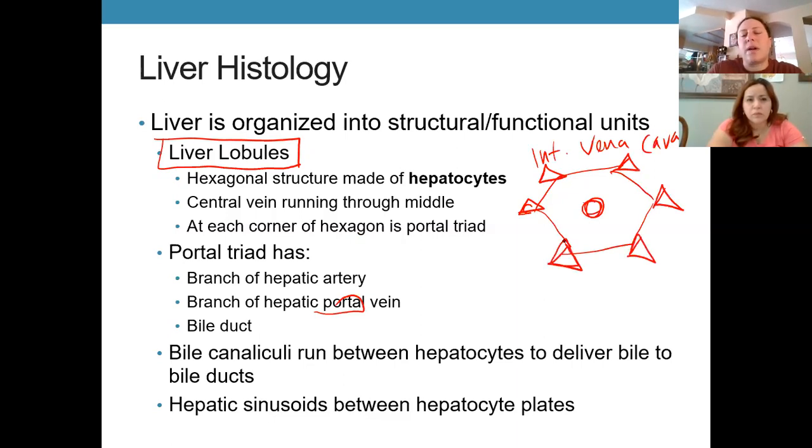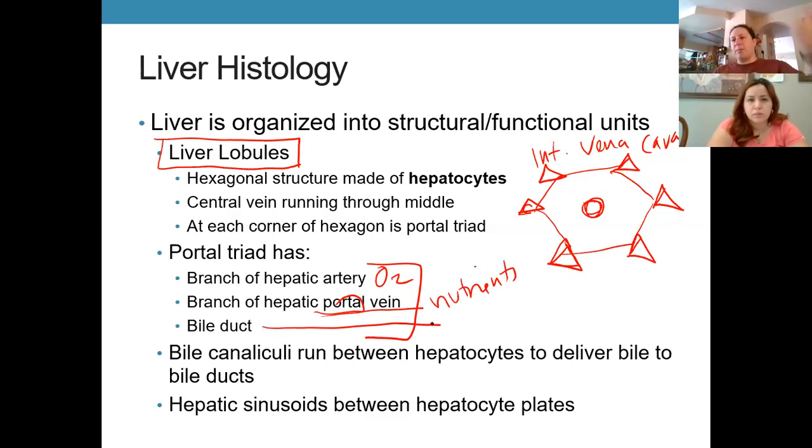So a portal triad, which is different from the last time we learned a triad. A portal triad has a branch of the hepatic artery carrying oxygenated blood, a branch of the hepatic portal vein carrying nutrients from the small intestine, as well as a bile duct, which carries bile produced by the liver out. So we have incoming blood from the two different sources, as well as the bile coming out.